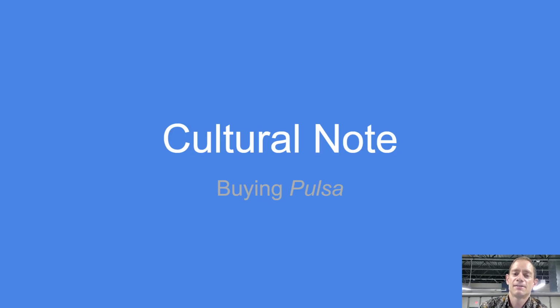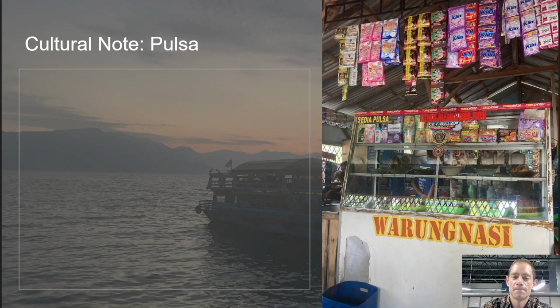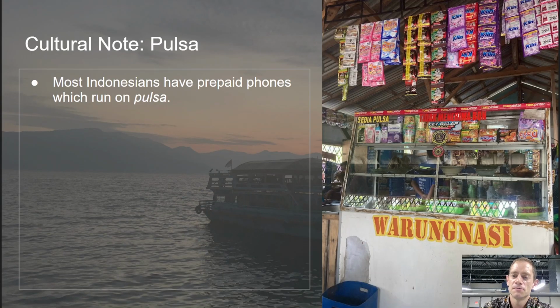So this next cultural note is about pulsa. Indonesia has a form of electronic currency similar to M-Pesa in Kenya. Pulsa is a little bit different though. Most Indonesians will use pulsa to pay for their phone. They also will use it sometimes for electricity and some other utilities. If you go to a small shop, a warung, you will generally see the words sedia pulsa, meaning this person who works here can sell you pulsa if you have run out.